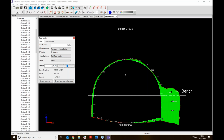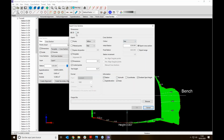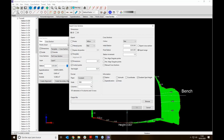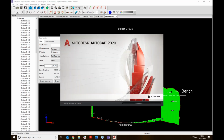Of course, we can export, we can draw this, in this case exporting to DXF, in 2D or 3D, and a single cross section or a range of cross sections. We select this range, and we can select which elements, which information we want to be labeled, and specify the paper size, scale, and all parameters. We give a file name, and now press OK, and the cross section file is being created, and now we can open the CAD and see how our drawing is.